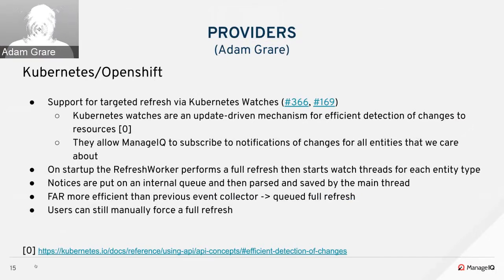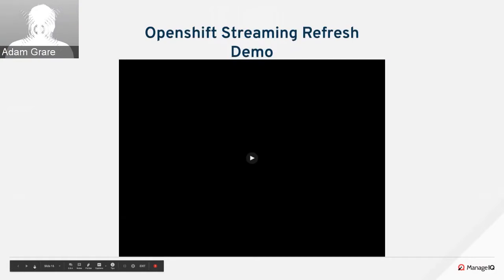And users can still force a manual refresh. So if you go to the provider page and say refresh relationships and power states, we'll bring the watch threads down, do a full refresh, and start them up again. And there's the documentation for Kubernetes if you're interested in how watches work. Next slide, and we'll do a quick demo here.